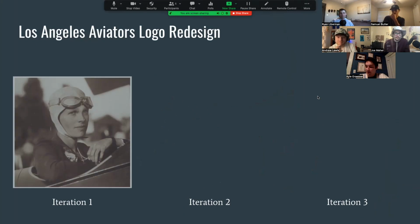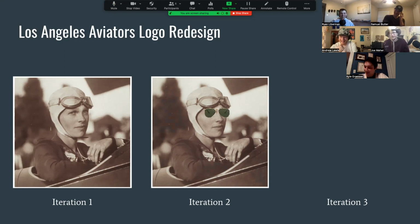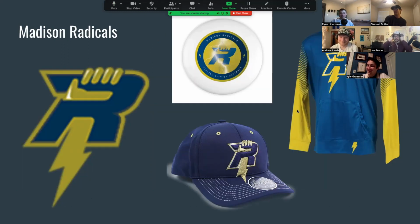So I tried to give them a cooler logo. I found a cool aviator, Amelia Earhart, and then I gave her some aviators. I made it a little bit cooler, put the name in, added a Lakers cap, so she's a true LA icon. This is the first one where I was like, this is actually a sick logo. I love it. Lakers, oh my god. Everest should post that.